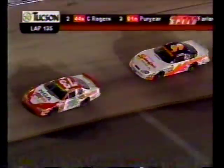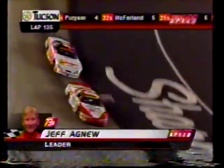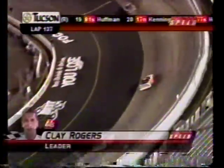But here we go. Clay Rogers working up behind Agnew. Agnew in that Hooters NGA Golf Tour 73 car, the orange and white machine. Rogers in the Schaefer's Racing Oil 44. Clay Rogers with a run on Agnew. Alongside him, and Rogers takes the point. Well, Jeff Agnew knew he was there. They let him know on the radio that he is alongside you. He backed up out of it, let him go.